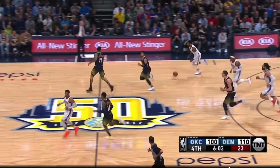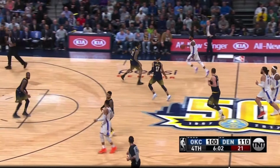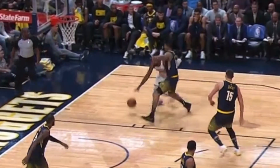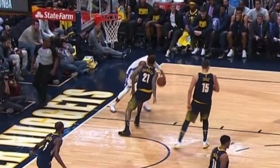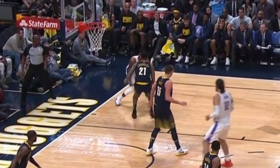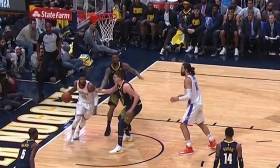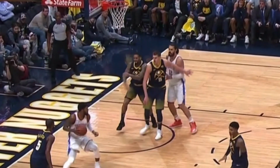Multiple possessions to start the fourth, Patrick Patterson found himself wide open in the corner, but couldn't get the ball. This was just superb patience by George, who demonstrates a perfect change of pace and direction. His burst doesn't get him around Chandler, but watch the between the legs followed by a hesitation cross to create a lane. This is on Jokic to complete the switch, or for Chandler to hurry back. It's too much space for PG.